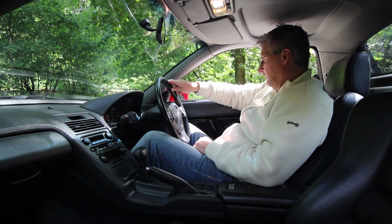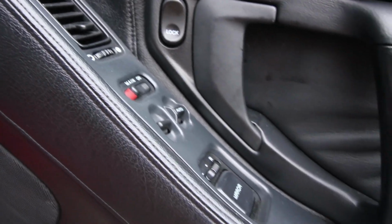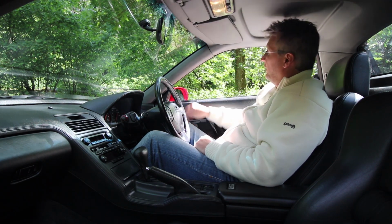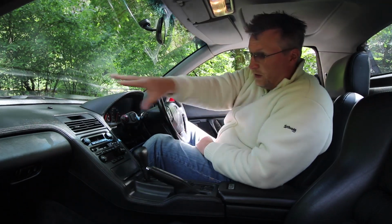So, leather wrapped steering wheel. You also have all round electric windows, power mirrors. Well, the glass moves in them anyway. Sports mirrors, but that's what you expect. I mean, the one thing about this car is you've got vents everywhere. Vents here, vents there, vent, vent, vent, vent.